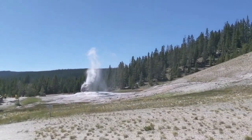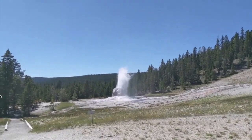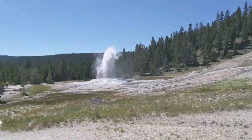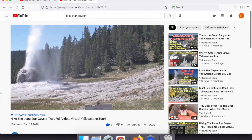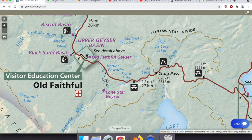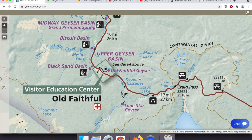It's a beautiful geyser, and it really is a lovely trail that follows the Firehole River along an old service road, and you go under a forest of lodgepole pine trees. It really is a most beautiful walk or bike ride.